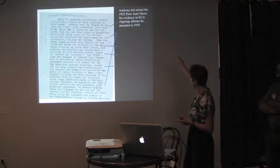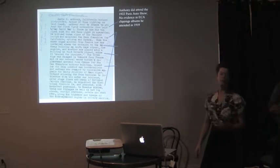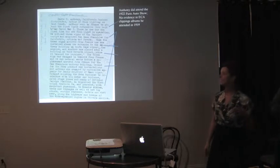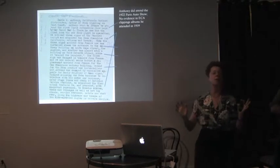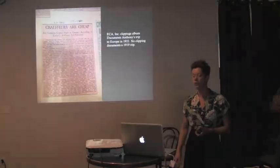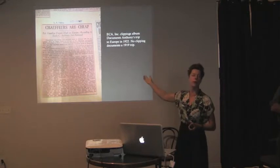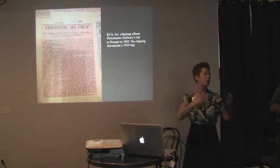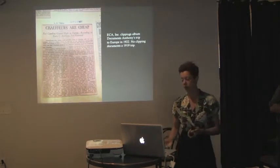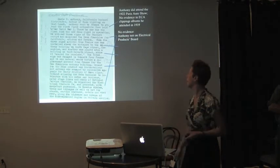Okay, it says he attended the Paris Automobile Show after the war. The first one was in 1919. There's no evidence in the Clippings albums that he went in 1919. There is evidence that he went in 1922 because he was interviewed quite a bit when he returned, talking about what the car business was like in Europe. So there's no evidence that he actually went to the 1919 show.